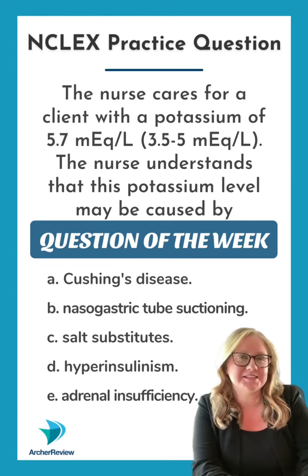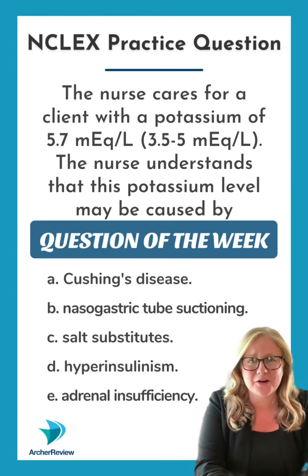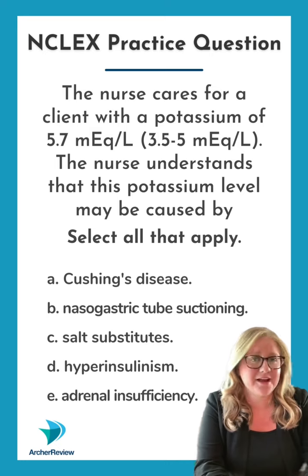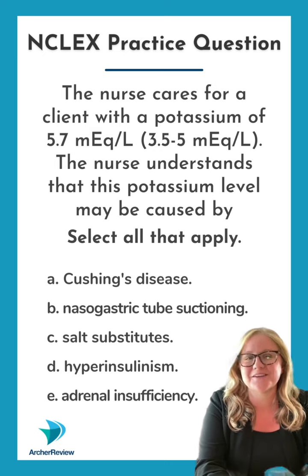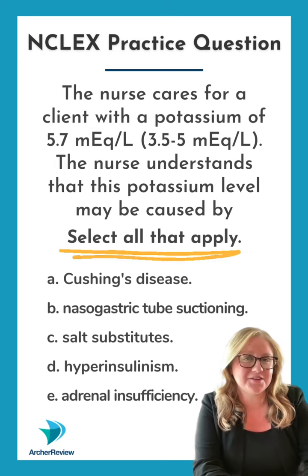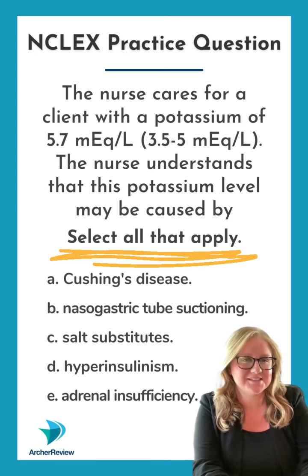Your client has a potassium of 5.7. What could be causing it? First off, identify that 5.7 is hyperkalemia. On the NGN, you're going to see those normal reference ranges, so don't sweat it. It's a select all that applies, so let's take this one answer choice at a time.